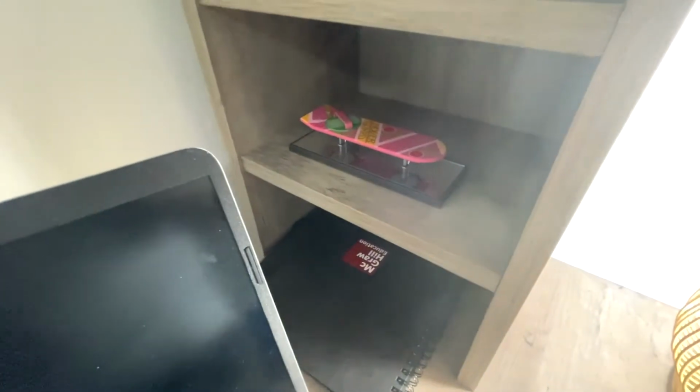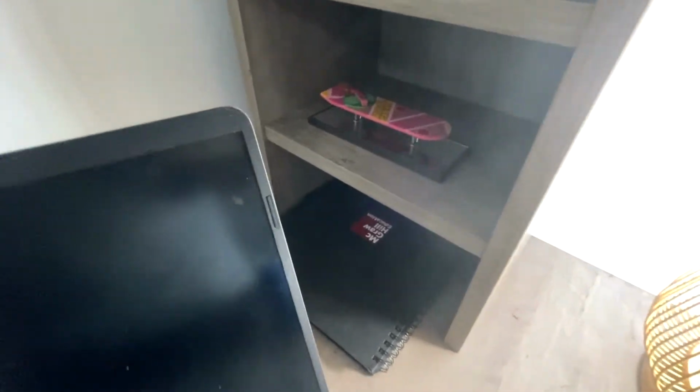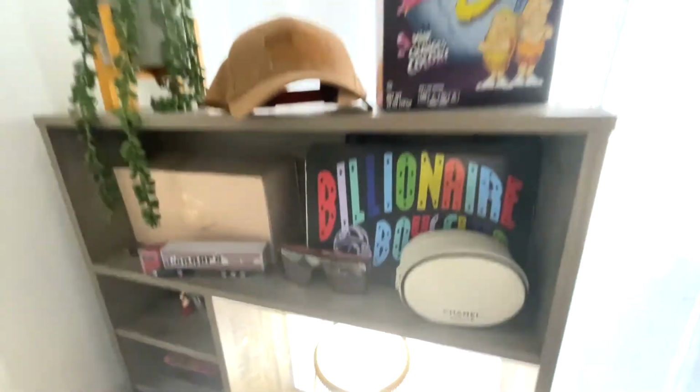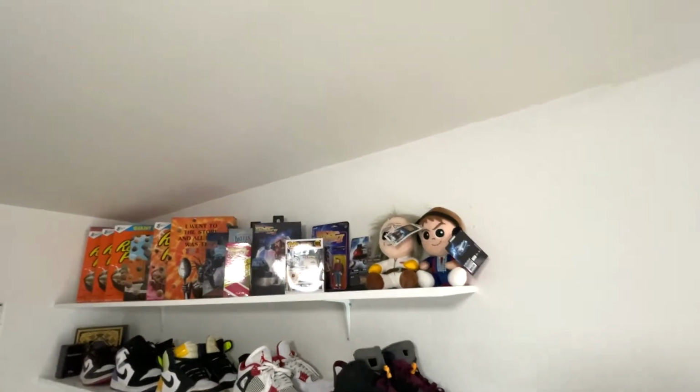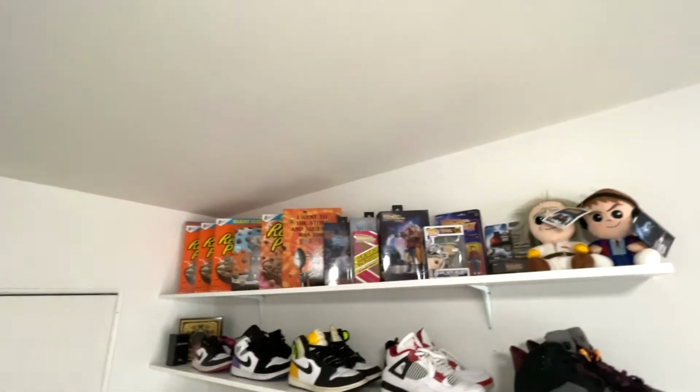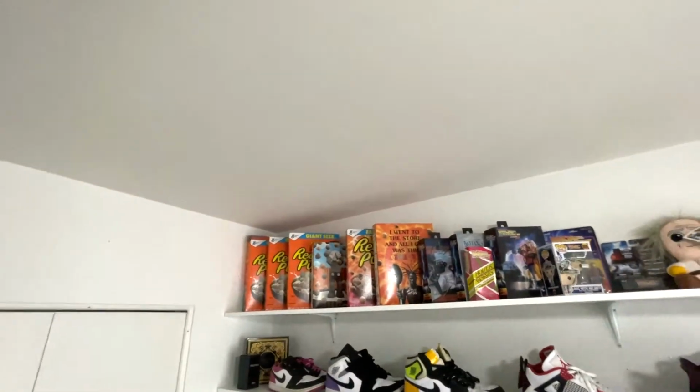On the shelf here, we just got some Space Jam stuff, some Back to the Future stuff, Astro Boy, and then a few other things, a little plant. Up here, as you can tell, I like Back to the Future a lot, and I also like collecting cereal boxes, as you can tell.